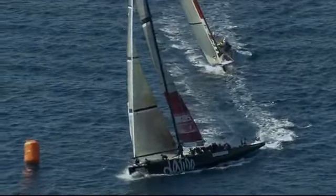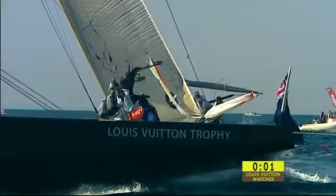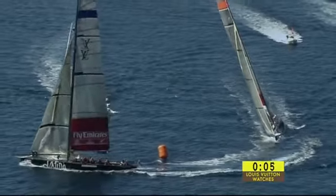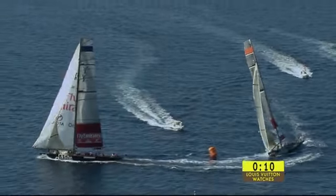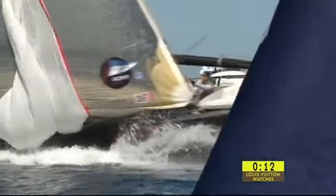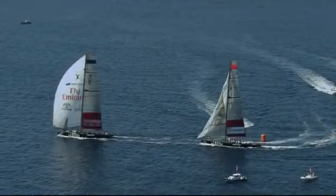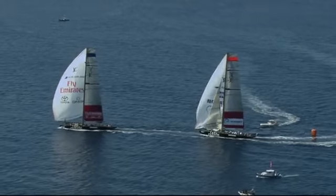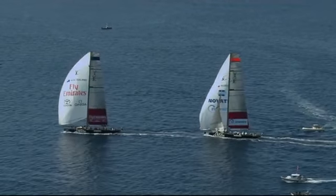In the last mark of the Louis Vuitton here in La Maddalena, Emirates Team New Zealand ahead at Mark 3. Synergy right on their transom, the New Zealanders bear away set. It's clean, around comes Synergy, they're going to trail the Kiwis, but can Synergy mount an attack on the last downwind? 14 seconds the gap between these two boats. It's been an absolutely absorbing, thrilling contest.